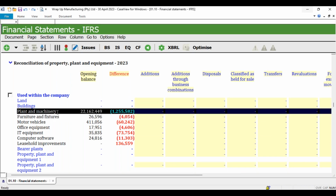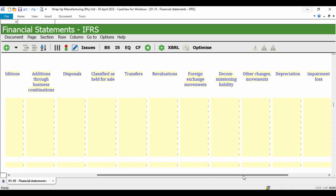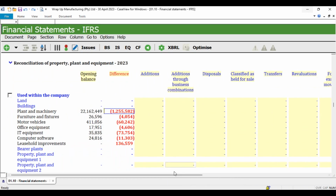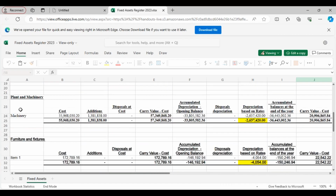Let's start with plant and machinery. We're starting with an opening balance for 2023 of 22 million. There is a difference of 1.2 million that we need to reconcile. So let's have a look at our fixed asset register. Please locate your plant and machinery components. Just giving you a few seconds to open your Excel.